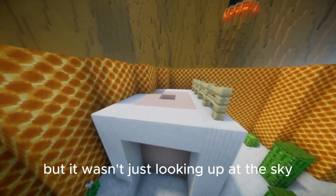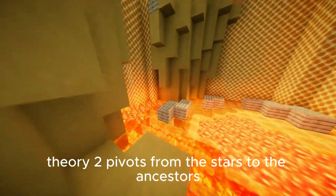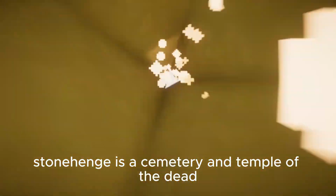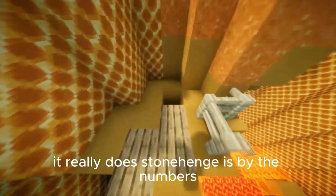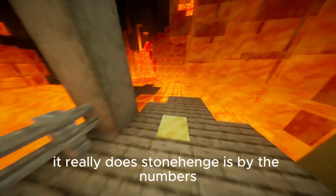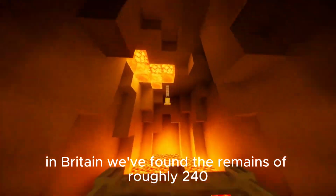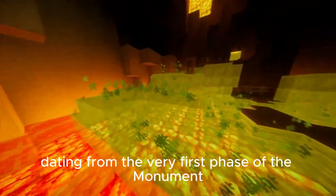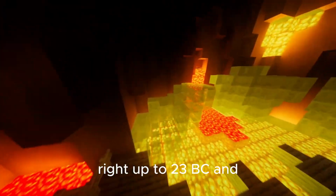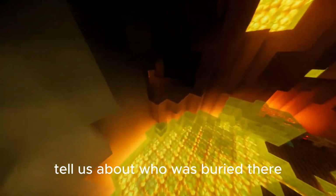But it wasn't just looking up at the sky, it was also deeply connected to the ground. Theory 2 pivots from the stars to the ancestors. Stonehenge is a cemetery and temple of the dead, and this one has solid archaeological proof. It really does. Stonehenge is, by the numbers, the largest cemetery of the 3rd millennium BC in Britain. We've found the remains of roughly 240 cremated individuals dating from the very first phase of the monument right up to 2300 BC.